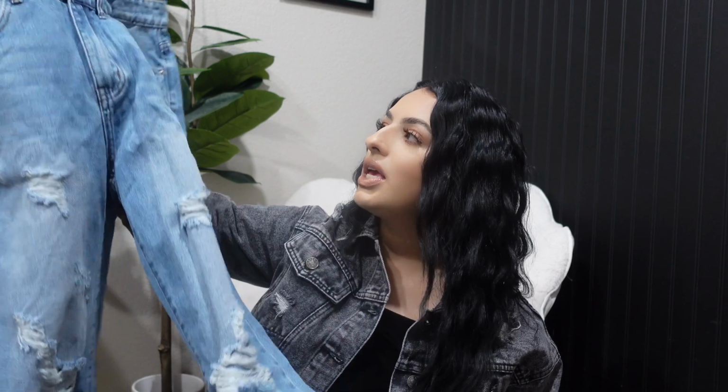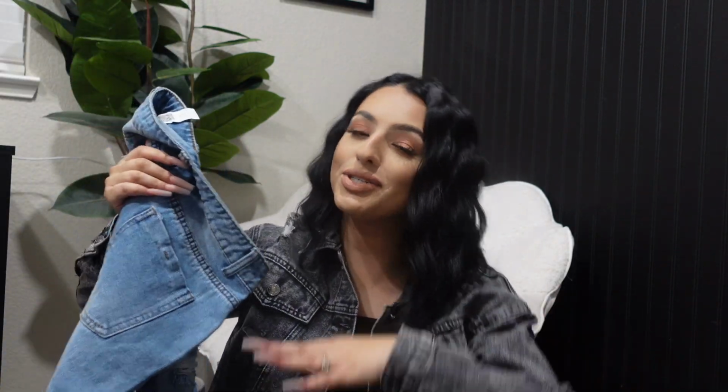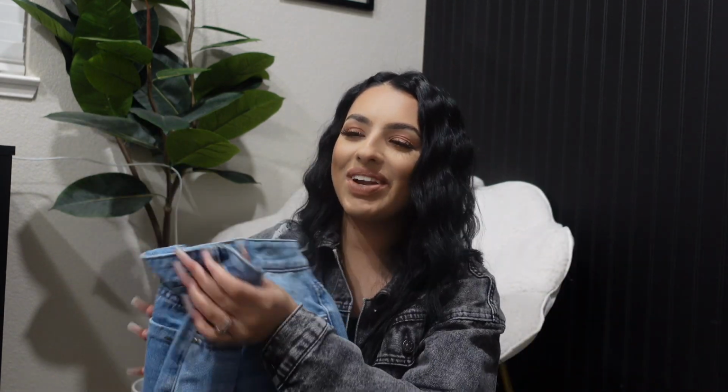So, ahorita ordené este que es un mom jeans. Y I'm pretty sure that I have this one in a size large, but obviamente ya el size large. So I went ahead and ordered a small, so I'm hoping that I can style it and show you guys how it will look. No sé si se alcanzó a grabar, pero también les dije que I'm going to be posting on Shein, like kind of saying like what I ordered and what I got. So if you guys want to see some of the things on there, we're going to go ahead and do it.